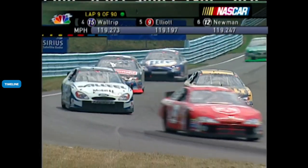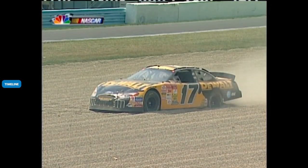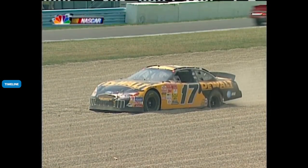Now, Kenseth is going to try to go on the inside. Oh, not enough. And Kenseth, around he goes. He's going to get stuck. He's going to get stuck. But he did have the nose to the door. And caution is out, there's the yellow. Oh, man. Dave, they did it. They're stuck in the gravel.